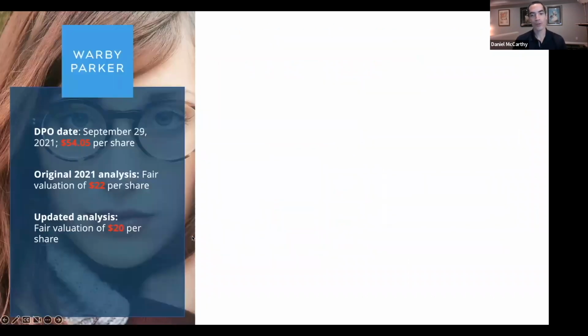This is just one super quick example. So Warby Parker, they had done their public offering in September of last year, so about a year ago. And we actually did our analysis of them before they put out their reference price. So we were really flying blind.